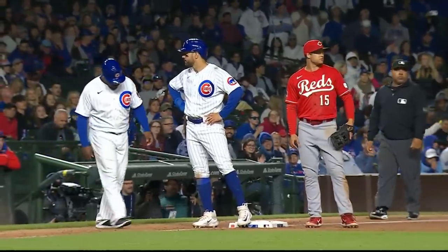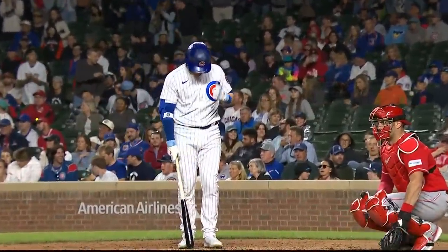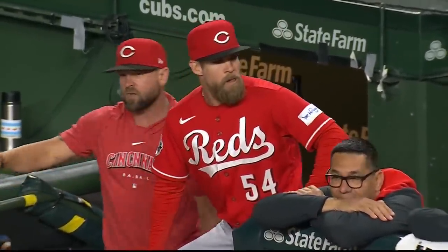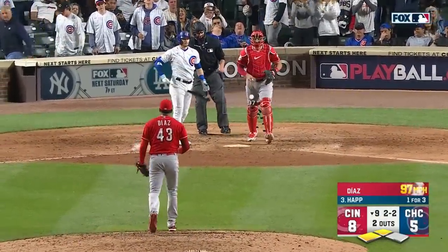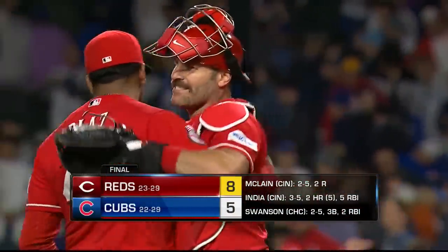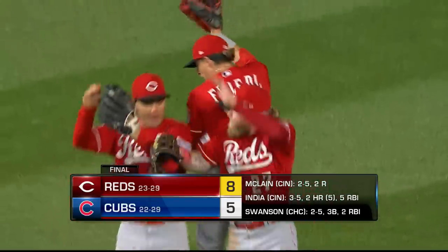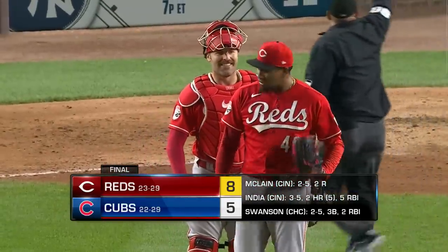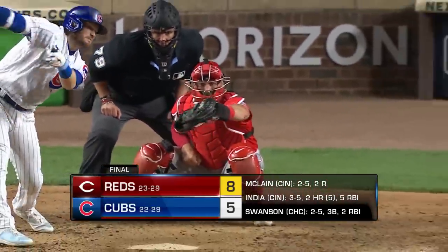Now the Cubs are down to their last chance. This is the guy you want up against the Reds in this situation. Only 2 players in baseball have more career home runs against the Reds, that is active players, than Ian Happ's 26. Swing and a miss. He struck him out. Down on strikes, Ian Happ, and that's it. Reds win it 8-5 over the Cubs tonight at Wrigley Field in Chicago. The Reds have won back-to-back ball games, handing the Cubs their 10th loss in their last 13 games.